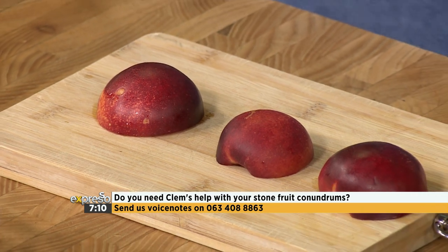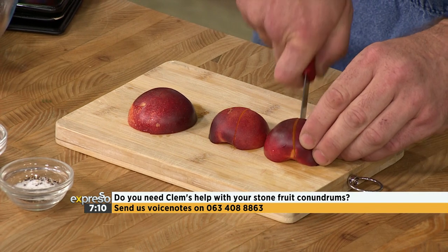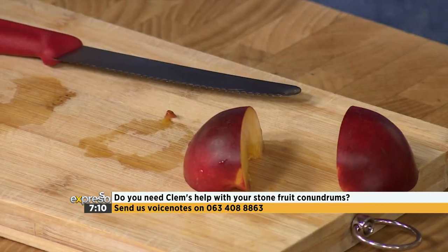The caramelization. What do you need in terms of size? You've got three halves in front of you, so I'm going to ask you to halve those halves. Halve the halves. And you're going to add it to the bowl that you've also got there. Perfect. They slice so beautifully. They taste so amazing, but you've got to handle with care.